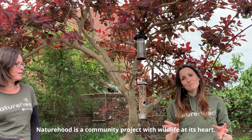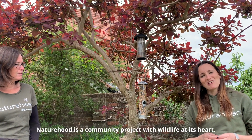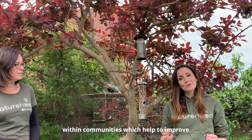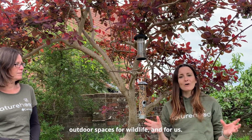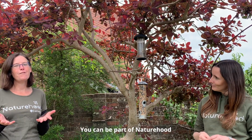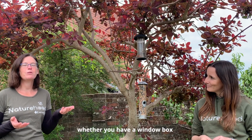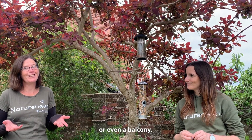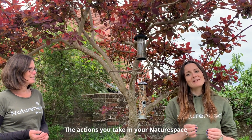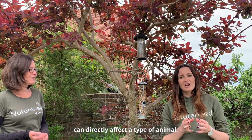Naturehood is a community project with wildlife at its heart. It's about individuals taking actions within communities which help to improve outdoor spaces for wildlife and for us. You can be part of Naturehood whether you have a window box or a wildflower meadow, a garden, a patio, or even a balcony. The actions you take in your nature space can directly affect a type of animal.